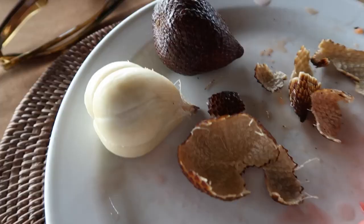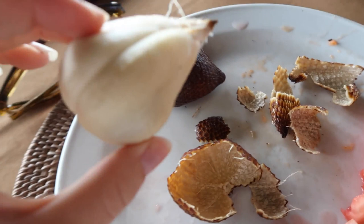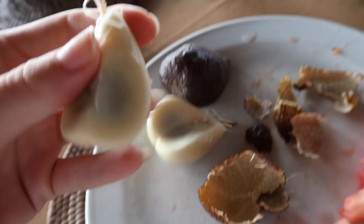So this is the inside of the snake skin fruit. It's very hard. Is it supposed to be hard? Okay, I'm gonna try it. So excited. It's a weird flavor. It's sweet, but it's like different.